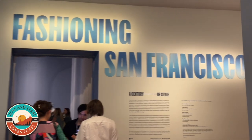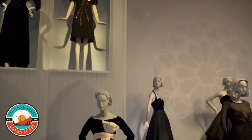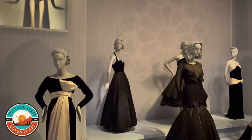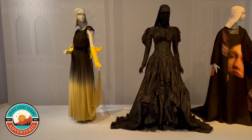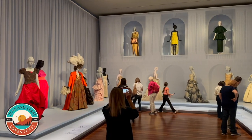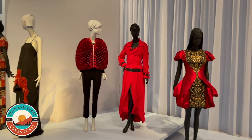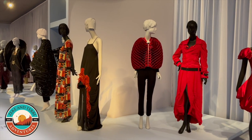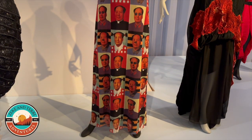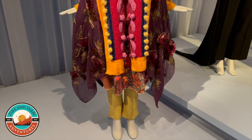The exhibit I was most excited about was Fashioning San Francisco, A Century of Style, which explores the history of San Francisco through fashion and features one of the most iconic collections of 20th and 21st century women's clothing in the United States. Apparently, it's the first major presentation of the De Young's costume collection in over 35 years, and I can't wait to go back again in a few weeks before it closes in August of 2024.